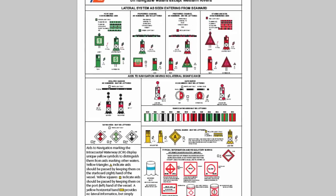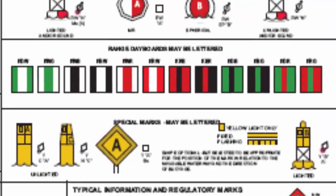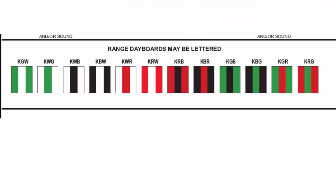I'm still on this color picture that we've been looking at. You see these range day boards. A range is where they have two beacons on poles that are lined up. Those beacons will line up and keep you aligned within the channel. So let me show you an example of that.